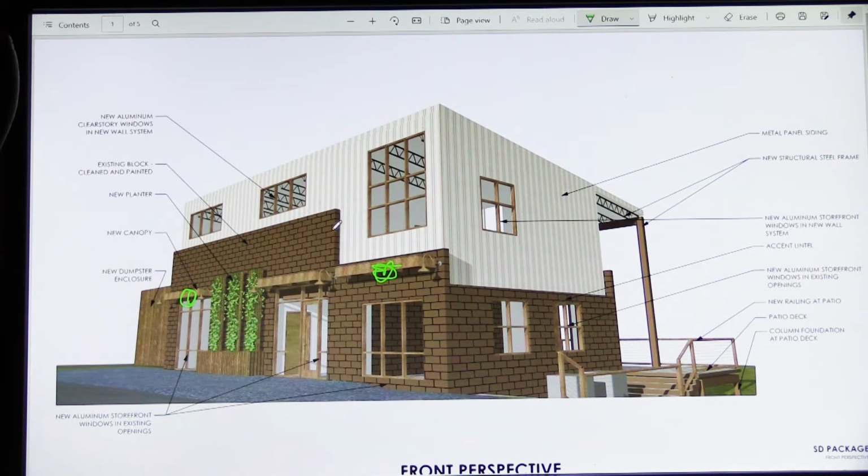Up here on the top part of the building, the light colored with the vertical stripes, this is all metal panel siding. This is all new up here, and so this represents the addition on the top of the building. Of course, we have the clerestory windows here. I think this is going to change somewhat. I think he's moved these around. And then we have a large window here for the office and another window here, which I think is also in the office upstairs.